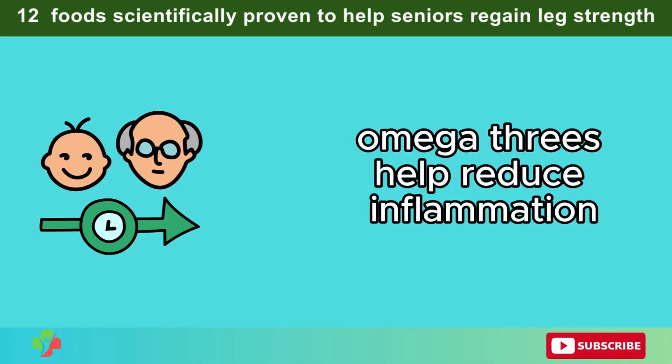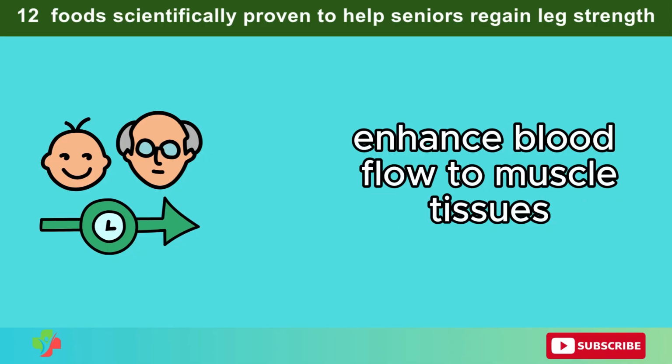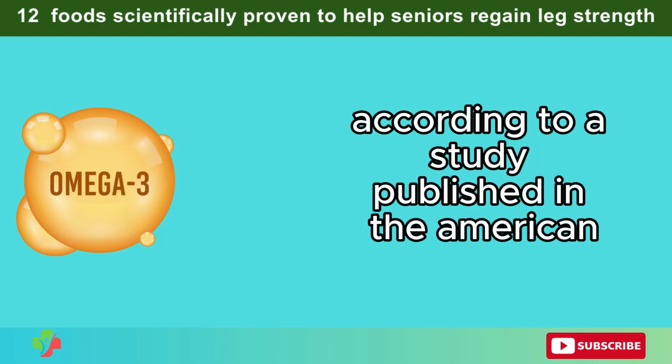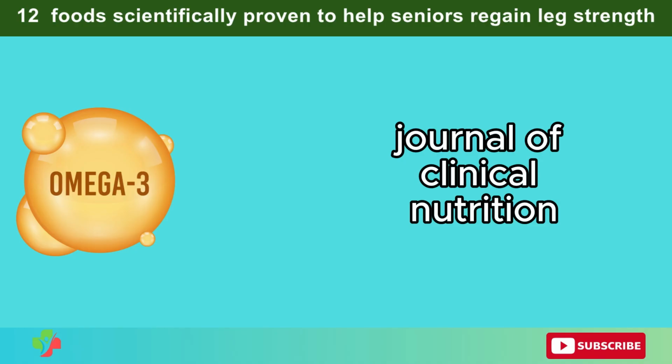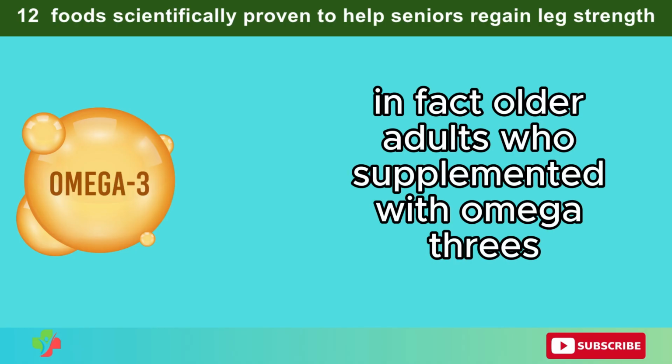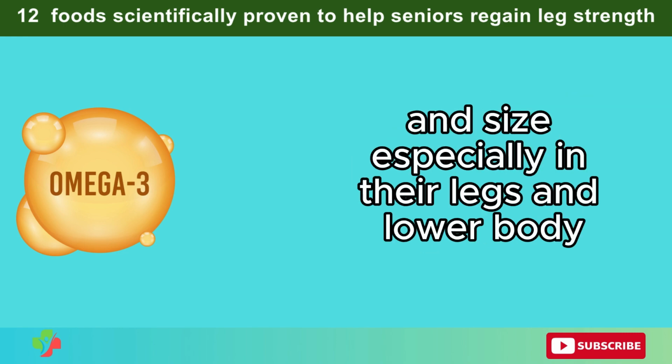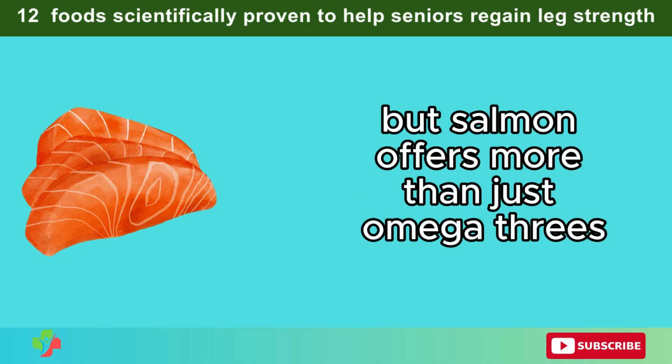Omega-3s help reduce inflammation, enhance blood flow to muscle tissues, and even stimulate muscle protein synthesis, according to a study published in the American Journal of Clinical Nutrition. In fact, older adults who supplemented with omega-3s experienced significant improvements in muscle strength and size, especially in their legs and lower body. But salmon offers more than just omega-3s.